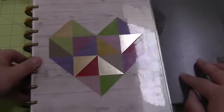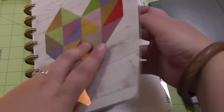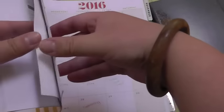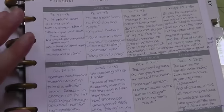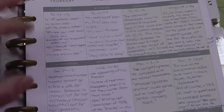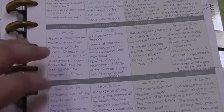And finally, I have my Happy Planner. This, if you don't know, I use for my lectionary for my Bible study, and also for tracking activities with the kids. Let me go through. Okay. So here you can see, if you haven't seen it before, for each day, I use the morning, afternoon, and evening, and divide it up by using the Common Lectionary. I use the morning text, which is usually a psalm, the afternoon, Old Testament, and the evening, a New Testament reading, and then, of course, my Sunday text for the lectionary.